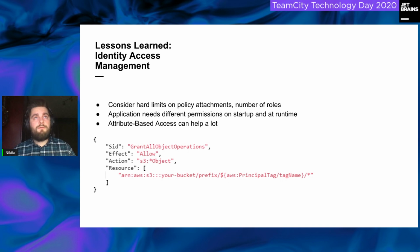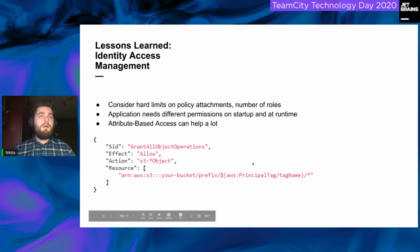So far, we've also created an IAM role per client, which is good from a security perspective, for Systems Manager access, S3, VPC access. But at scale, this may result in running into the hard limit of 5,000 roles per AWS account. So although for us currently this is not a big issue, we have some more room, we think that it's generally a good idea to implement attribute-based access, which can help a lot.